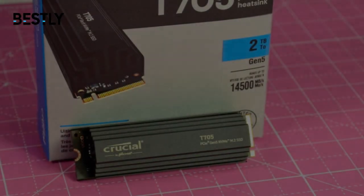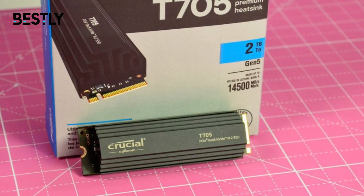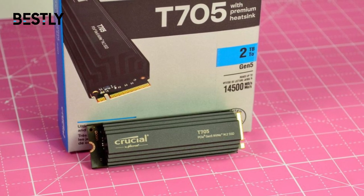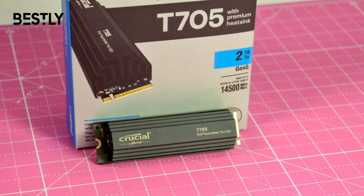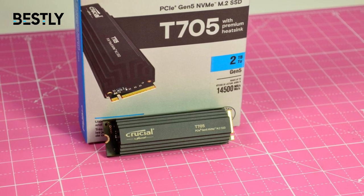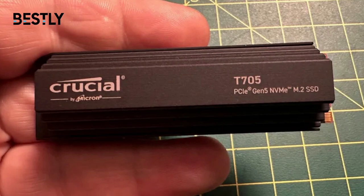Aside from the solid sequential performance, the T705 also has good sustained performance and can reach an incredible 550K/1,800K random read and write IOPS at 2 TB. This is the fastest drive for now, but there will be others. The Sabrent Rocket 5 is not too far behind, and there are drives built on non-Phison controllers like the InnoGrit IG5666 based Team Group T-Force G Pro that also promise over 14 GB per second of potential throughput.